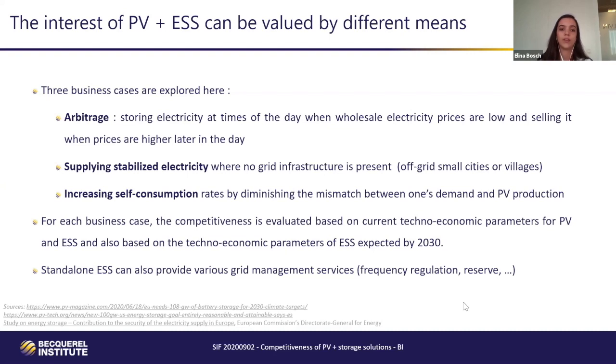But in this presentation, I'll be investigating the case of a commercial customer. So for each of these business cases, the competitiveness is evaluated with relevant indicators and based on current techno-economic parameters for PV and ESS. And a second analysis is conducted with expected techno-economic parameters of ESS for 2030. And then, of course, standalone ESS can also be valued by providing grid management services through frequency regulation or a spinning or non-spinning reserve, depending on the selected technology, but this will not be the focus of this presentation.